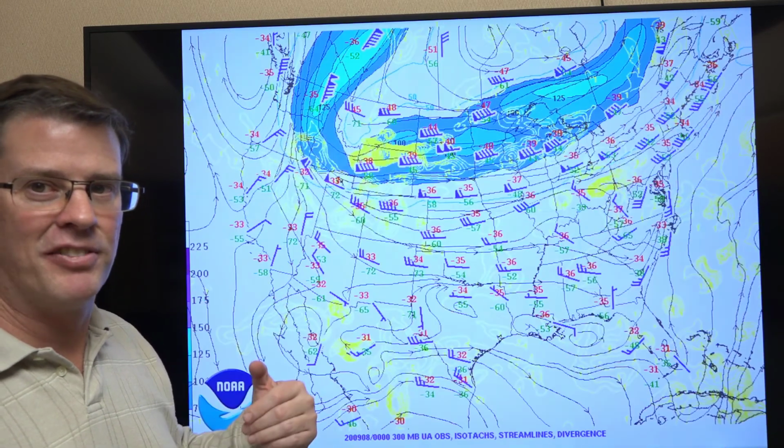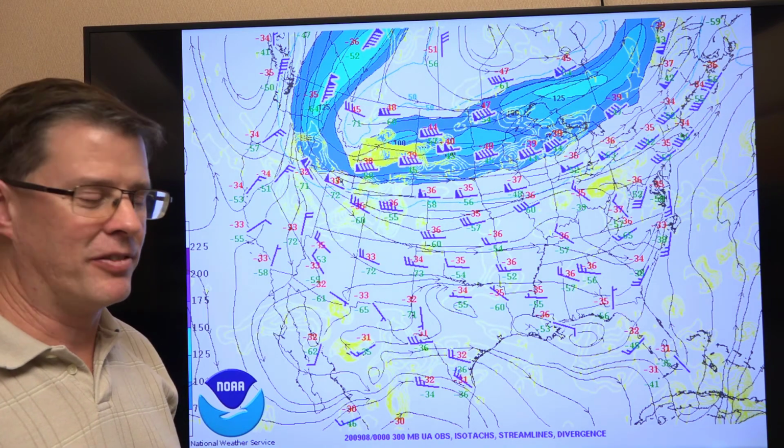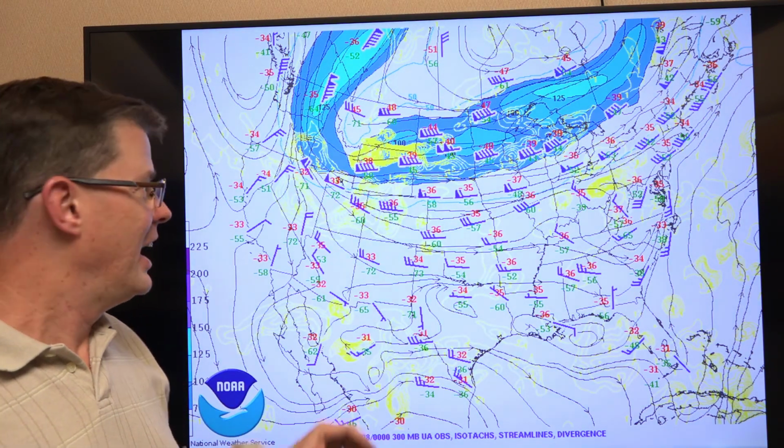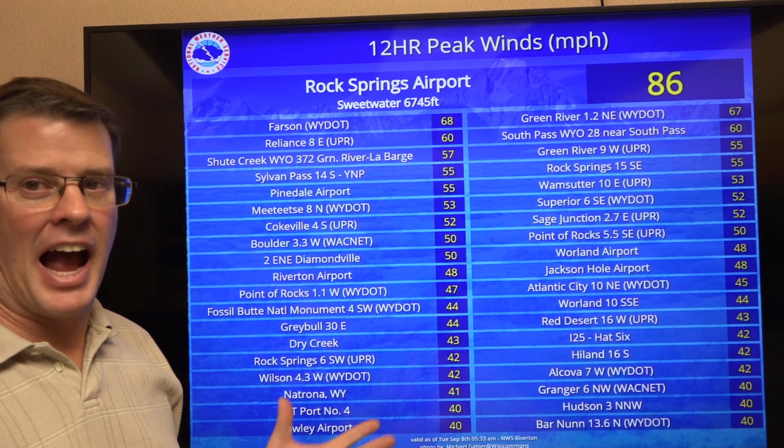Now we'll go up in the atmosphere, jet stream level. There's a jet right over top of Wyoming. It's a good place for storms to form, and also helps force some of those winds down as well. So some very high winds around the area. How strong, you ask?